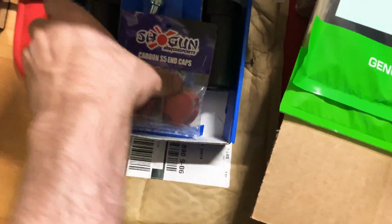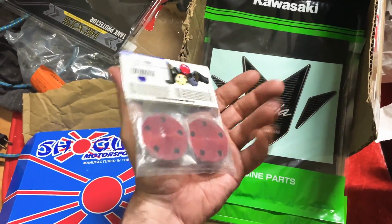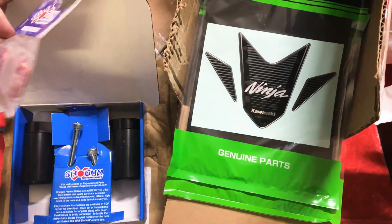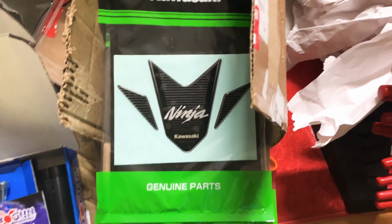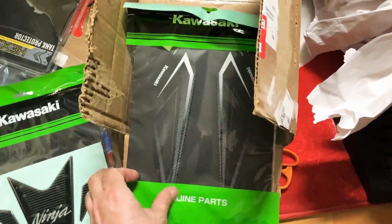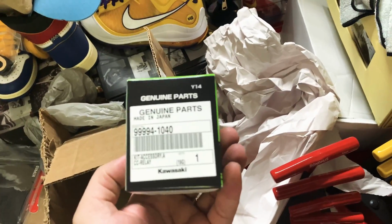The Shogun end caps, if I don't work it out, again, free giveaway right here. These are not end caps if you have the Shogun S5 carbon fiber sliders, which I might not even use. I might use Woodcraft or straight spend the money with Kawasaki. Why? Because right now there's not a lot of videos. There's not a lot of parts for the 2020 Ninja EX400. It's new, so we got to give it some time.